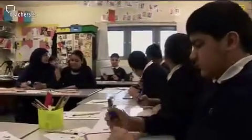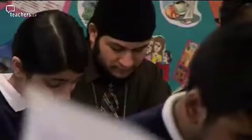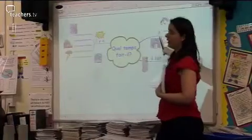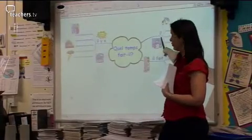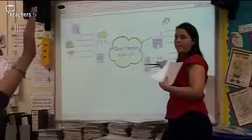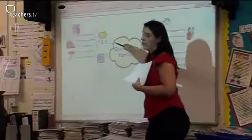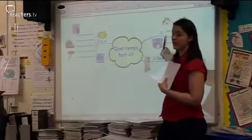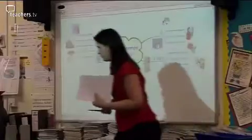We talked about three patterns. Il fait, il y a, and il. Okay. Can you tell me a couple with il fait? Il fait chaud. Okay. What about with il y a? What about with il? Il neige.